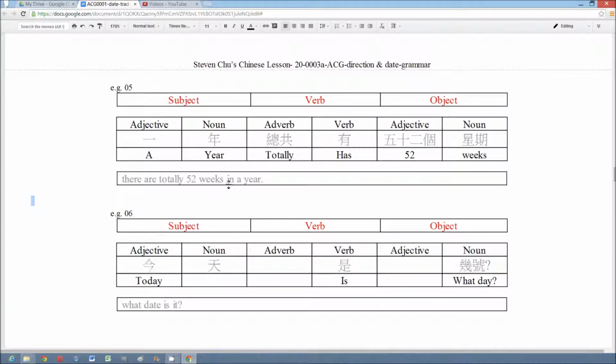Here are another 2 examples. For example, 一年总共有52个星期. There are 52 weeks in total in a year. This is subject, verb and object, and 一 is the adjective of 年, and 总共 is the adverb of 有. 52个 is the adjective of 星期. And another example is 今天是几号? What date is it? This one is subject, verb and object. Although this is a question, if you put the answer here, it is actually a basic sentence.